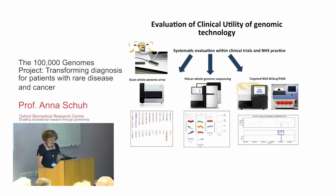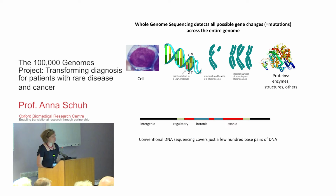Obviously, there are other costs associated with it, but that gives you a rough idea of how feasible this is. And so in our laboratory, we've been assessing and evaluating different types of machines and different types of technologies to see how we can use them to really classify and reclassify disease. So before I go into this, I thought I'd give you a little crash course in biology and in genetics.